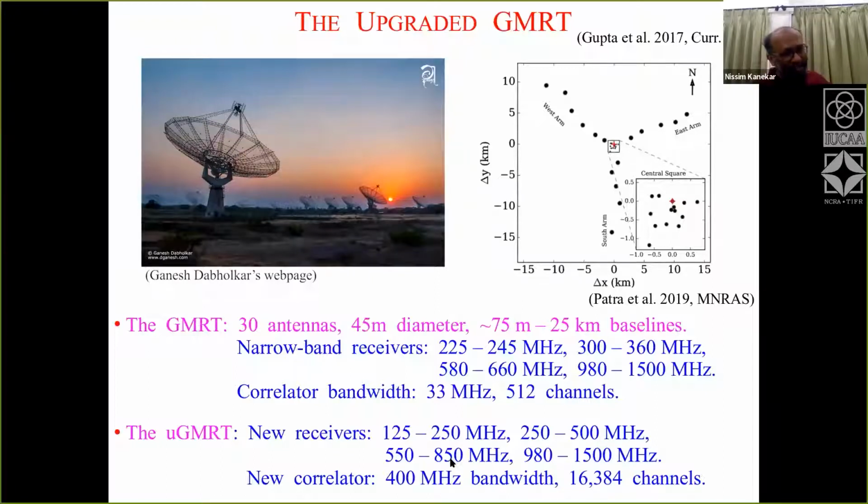What is even better was that the upgraded GMRT also had a new correlator, and this correlator had a bandwidth of 400 megahertz, which means that we could observe this entire band at a single shot and observe all the galaxies whose redshifted spectral lines were sitting in this frequency range at one shot. In addition, this correlator, which essentially processes this band, had 16,384 channels, much more powerful than the old correlator.